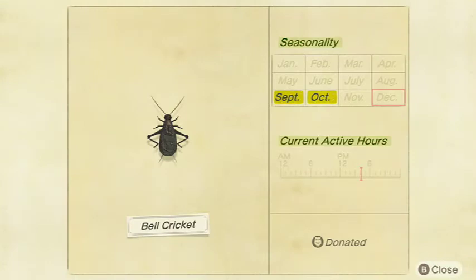Next up is the bell cricket. The bell cricket is a little bit rarer than the regular cricket, but they're both not too rare at all. This sells for a total of 430 bells in Nook's Cranny. From 5 p.m. to 8 a.m. in the months of September and October in the Northern Hemisphere, and March and April in the Southern Hemisphere. These are only two months availability, so keep that in mind. They're not too rare.